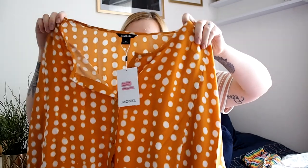This one was an oversized button-up dress, and that was in an extra large as well, and this was £10. The material is really soft. I can see this being quite good in summer. It's quite a lightweight, airy kind of material. It looks quite short, not gonna lie. Probably could wear it as a t-shirt instead.